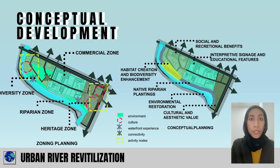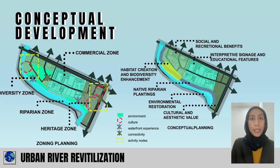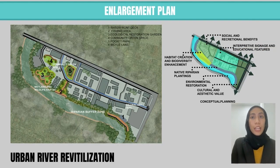Next, the riparian zone for native riparian planting and environmental restoration. And the heritage zone for cultural and aesthetic value enhancement. And lastly, the commercial zone for interpretive signage and educational features. Next, let's get into the enlargement plan.